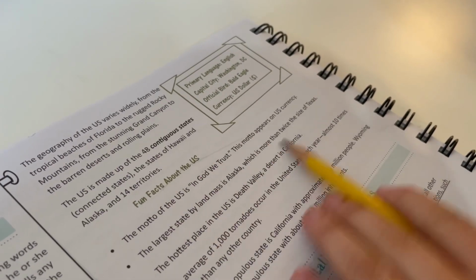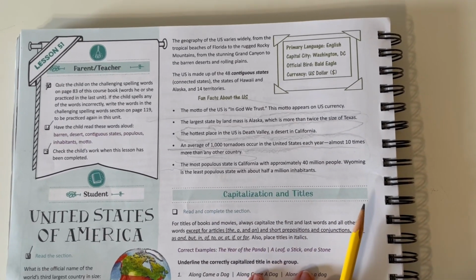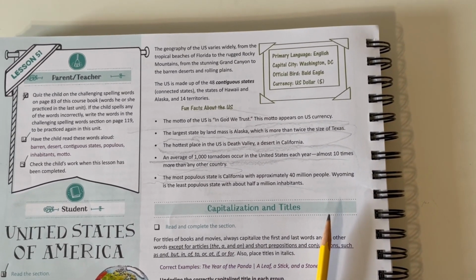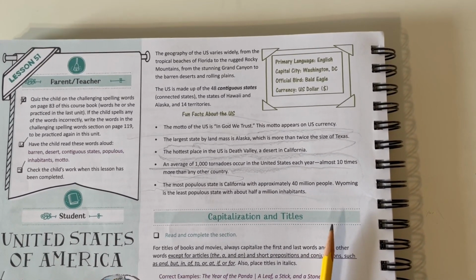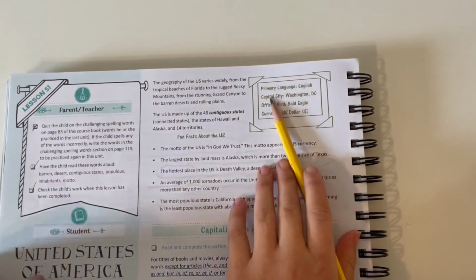Okay. Fun facts about the U.S. The most populous state is California with approximately 40 million people. Wyoming is the least populous state with about 500,000 inhabitants. Okay. So there's some fun facts there as well.